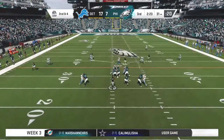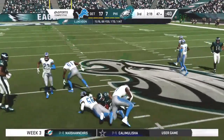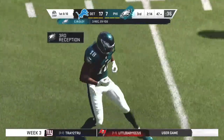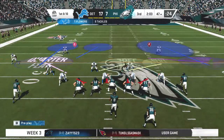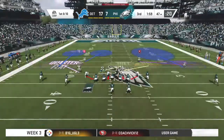To throw again on second down. Jackson, this one caught by Ridley. And able to get this one across the 45 before he's brought down. It's a gain of 16 and an Eagle first down. Jackson now 11 of 15 through the air. Here's first and 10.